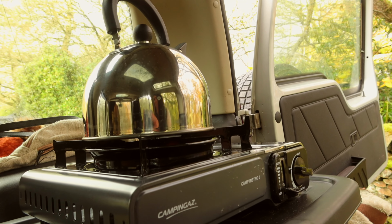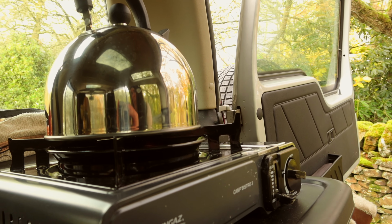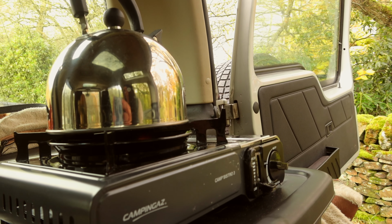I boiled the kettle on my little stove in the back of the landie and sat and listened to the rain with my tea and some gingerbread biscuits.